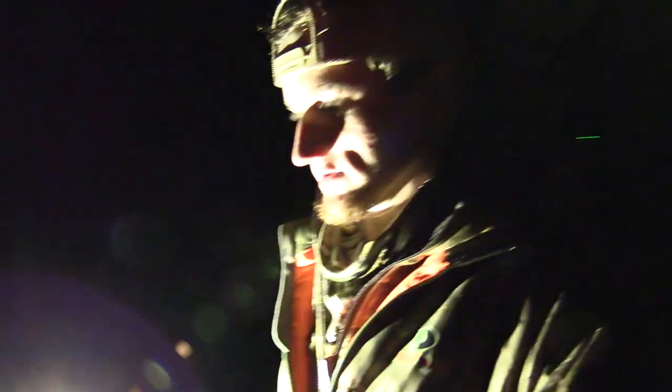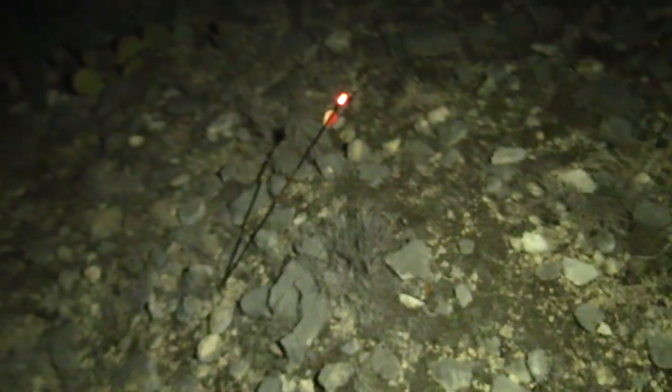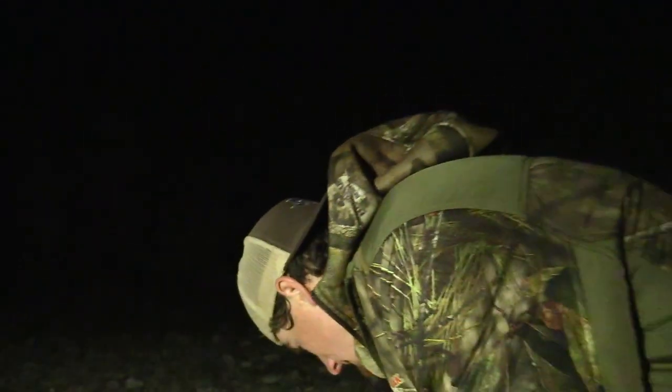It looked like my arrow was gone forever on the shot. How often do you see something like that? Isn't that wild? With it just sticking in the ground? Just came down like that? That's crazy. Blood all over it. Yeah.